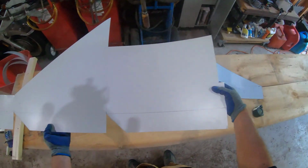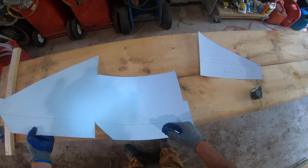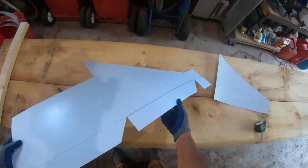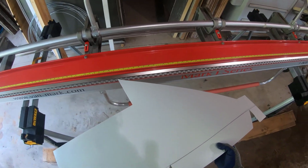Okay, so this is the outside. So this fold is going to go underneath. This folds underneath. This folds underneath. So I need to mark the other side. So I marked the other side. So let's see if we can make the first fold here.